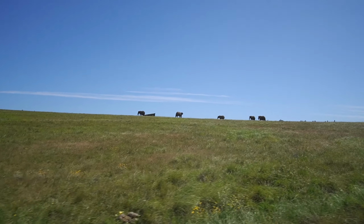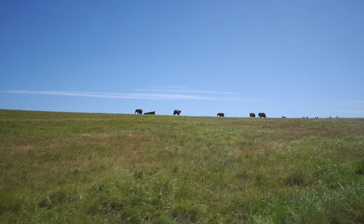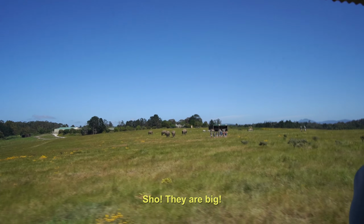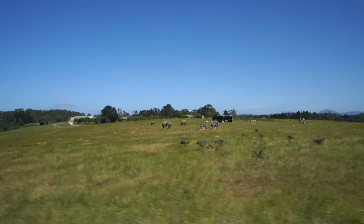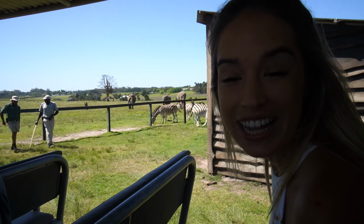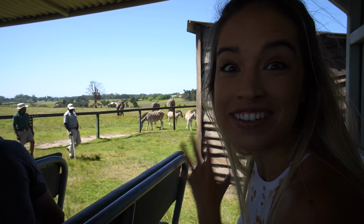I see the elephants. They're right there. There's literally no fences between us and the elephants. We're going to be right up close to them. I'm just so excited. It's always so much fun to see elephants on a game drive, but the fact that we get to interact with them, oh, it's like a dream come true. Oh, they're big. Yeah, massive. We're literally a few feet away from an African elephant.